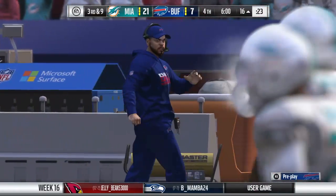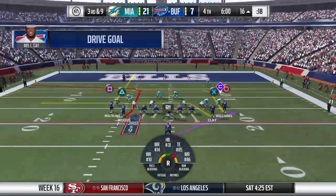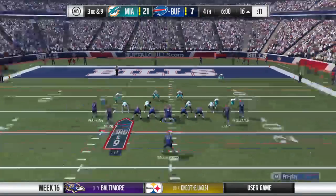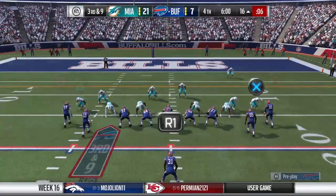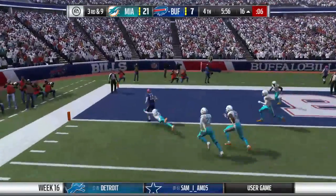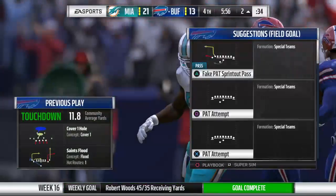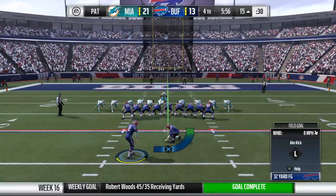Now play number 7 of this drive, but it's a tough 3rd and 9. And defensively, it's a nickel formation here on 3rd down and 9. They'll look to throw. And this is caught at the 8. And he'll take it into the end zone for a Buffalo touchdown. Robert Woods, his first touchdown on the year. And the Bills draw a bit closer.